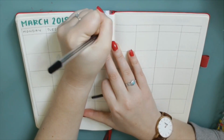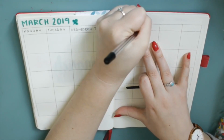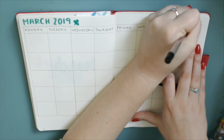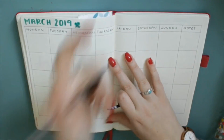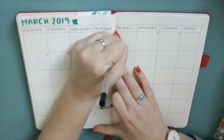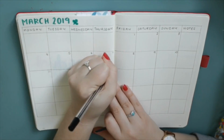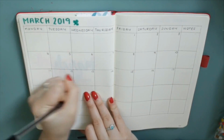And I'm just writing the days of the week along the top, as I always do, with a little notes section at the end. Again, this was another month that filled the pages quite nicely. I was quite impressed that I managed to get it all in there so nicely and evenly. It makes me very happy when that happens. So now I'm just going through and putting the dates in there.